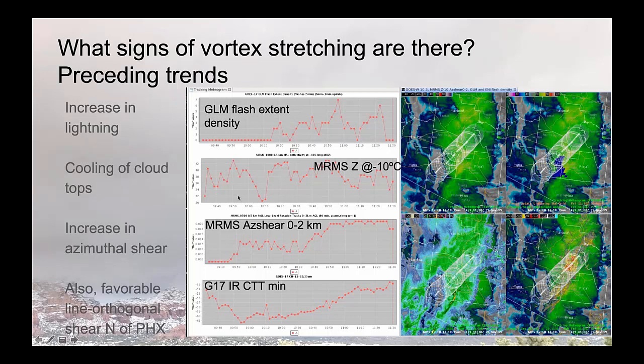The reflectivity at -10 is kind of bouncy. It's all over the place. And so there is a little bit less confidence here as to what's going on. And it's probably because the reflectivities are weak anyway, this is a rather tenuous situation. But here's the azimuthal shear. You can see there's a little bump up and then a dramatic increase here. And that follows the increase in the GLM flash extent density. So all indications are updraft forcing first, and then the MRMS is detecting that shear along the boundary next.